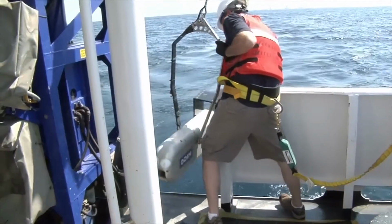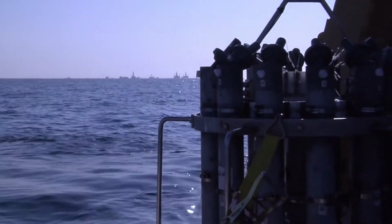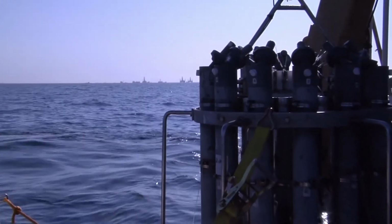It's a large ocean out there, and the number of observations that we have in the Gulf of Mexico are actually very sparse. And if you compare it to the National Weather Service, where we have numerous weather stations providing accurate, real-time information, that's the kind of coverage we also need in our oceans.